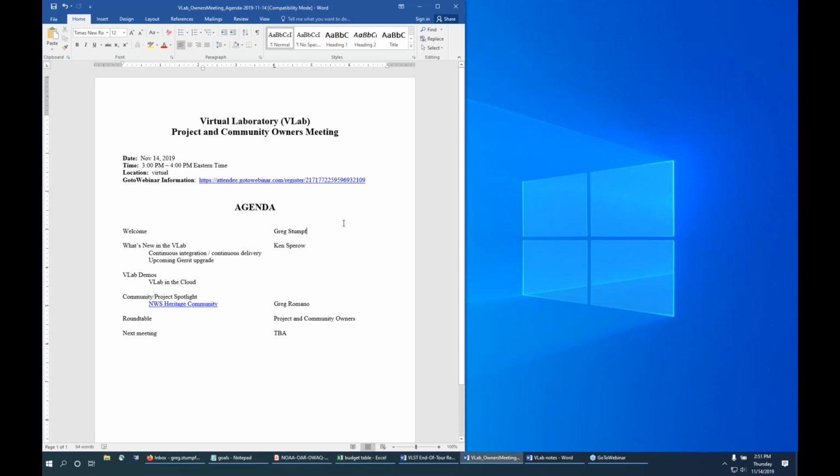We've got 9 minutes left on the clock before we close. This is a chance now to ask any general questions about the VLab. This is the roundtable section of the owners meeting. So if you have any questions, again, use the raise your hand feature. This can have to do with anything about the VLab. I'm not seeing any questions from the audience. Wait, do we have one? Yes. Brian Mata, go ahead.